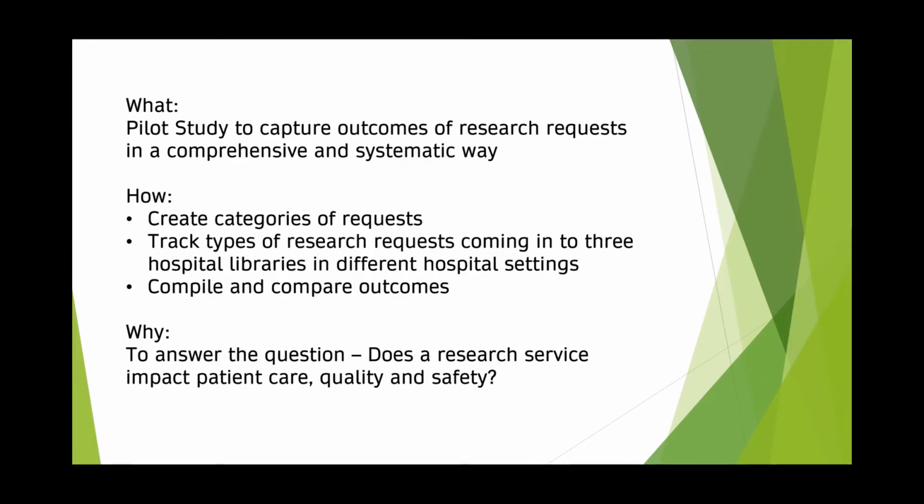And why in the world would that be so important? Well, that's because what resonates with hospital administrators when it comes to a service being provided within the hospital is the bottom line. And the bottom line is, does that service have an impact in patient care, quality, and safety? So that's really our ultimate goal.